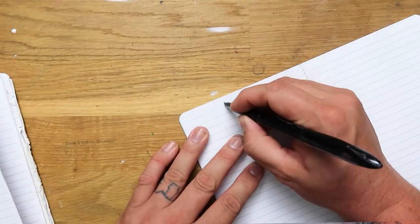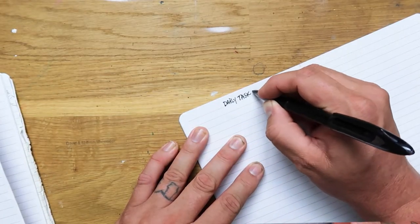The next part, and this is probably one of the more important parts. I think I've said that every part is the most important part, but the daily tasks. So this is what you're planning on doing this day.